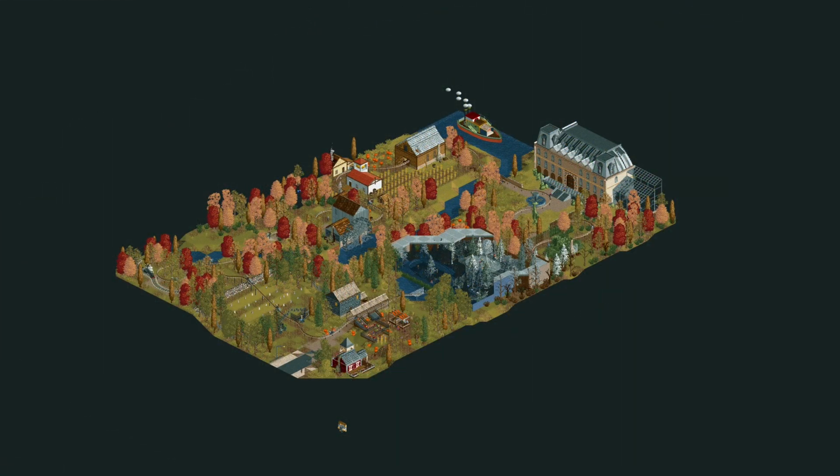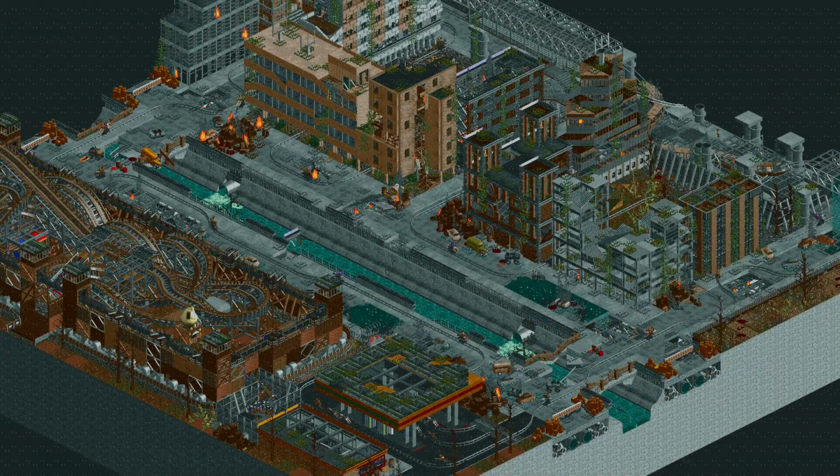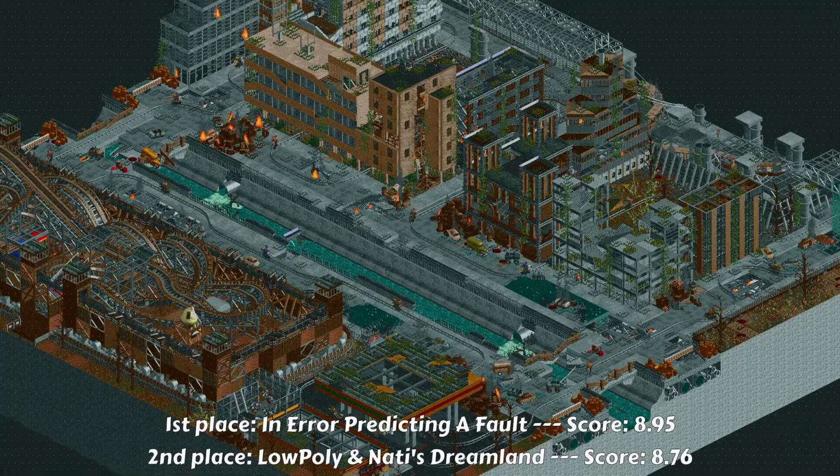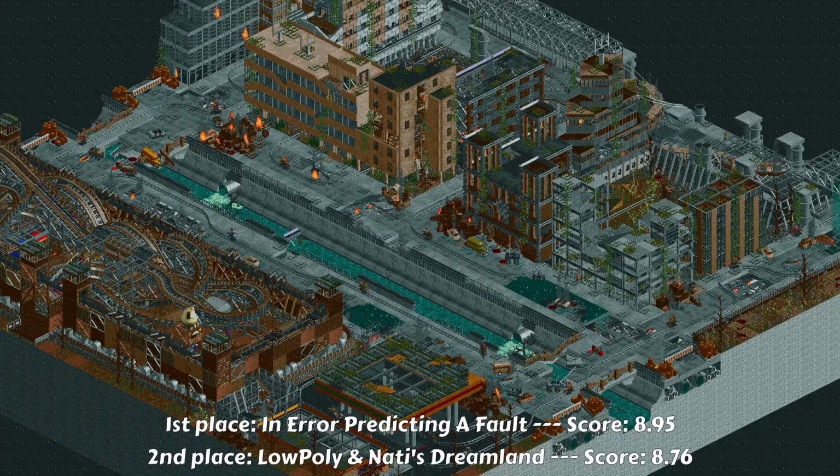Alright, now it's time to reveal which one of these last two entries is the winner of this round. Is it this entry from Low Poly Surf and Naughty Dreamland? Or is it the Walking Dead entry in Atlanta City from In-Error Predicting a Fault? And the winner of the Rocking Horse Ride contest is... In-Error Predicting a Fault. Now, the scores of these last two entries were quite close together. Of course, only one person can be the winner, and in this case, it's In-Error Predicting a Fault.